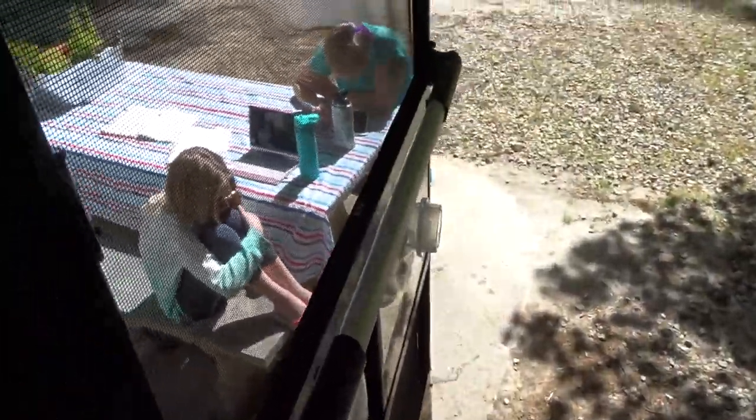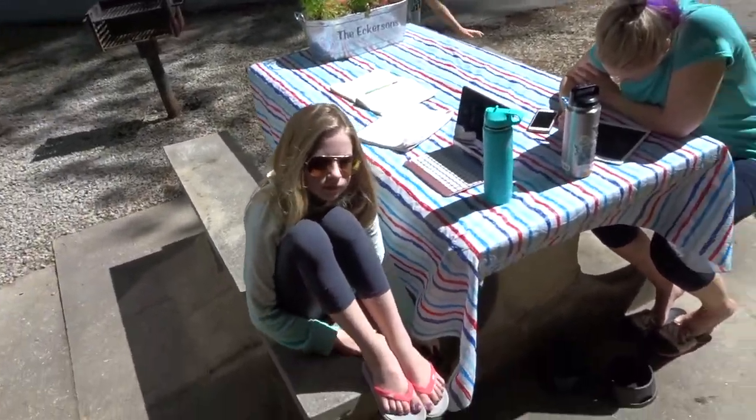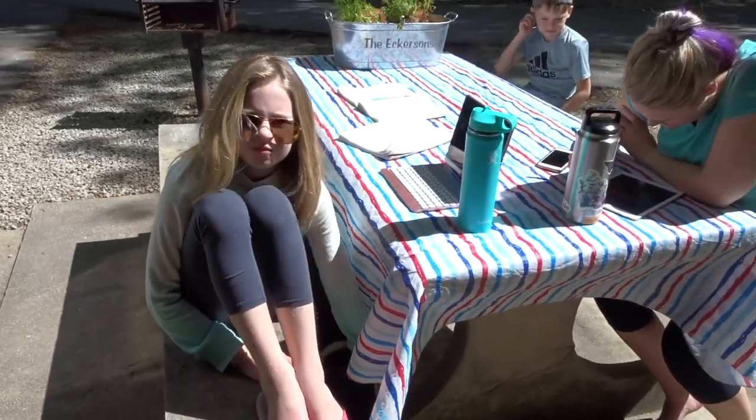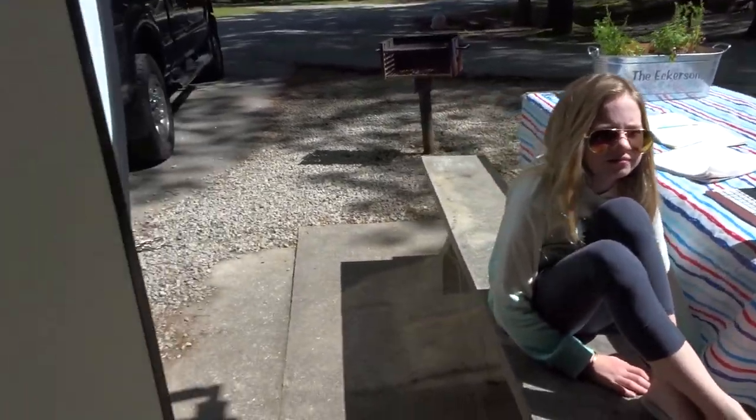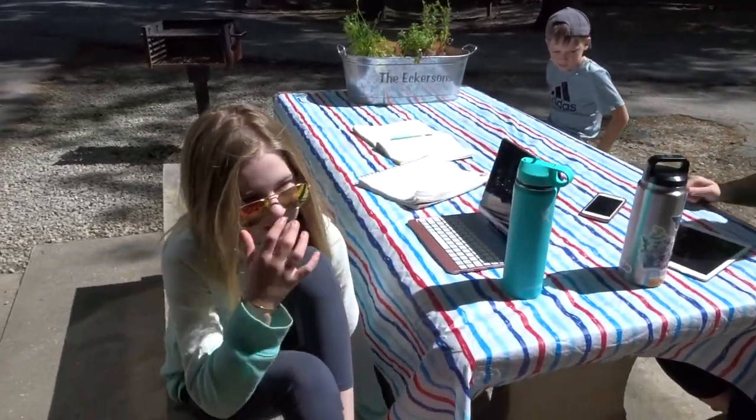It's a beautiful morning out here, so we are all working outside, getting some stuff done before we go explore today. Babies? Enjoying the sunshine. Nan's got her cool kid glasses on, so she's ready for anything.